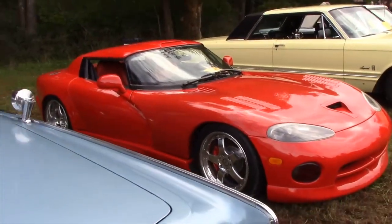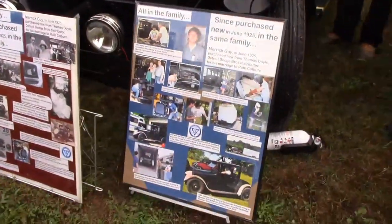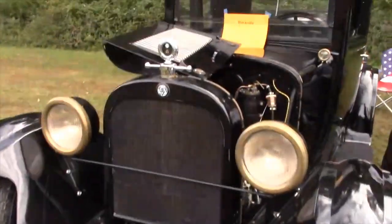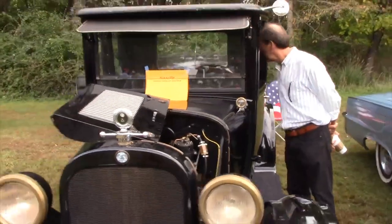Very nice. What do we have? Oh, yeah, they use parts. A lot of people document their cars, and that makes it all the more cool, I think. What's going on there? Star of David. Dodge Brothers Deluxe Business Coupe.